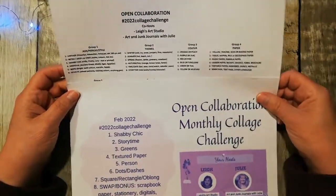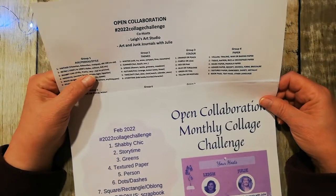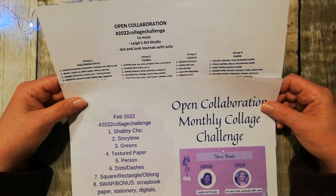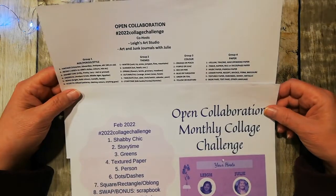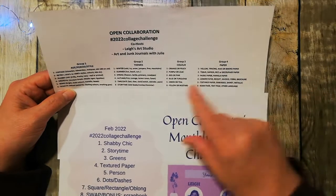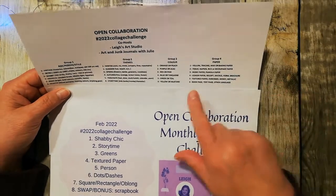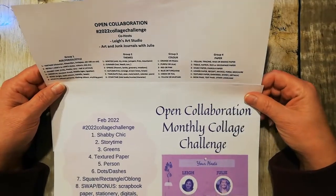From Group 1, we've got Shabby Chic this month. And that's frilly, pretty, lacy, real or printed. They've put on that one. And then 2 is Storytime, which is number 6 here. So it could be from kids' books or movies or characters, anything you like really. Group 3, we've got greens, so green or teal. And Group 4 is textured paper, which is embossed, shiny, metallic, anything of that kind of nature.